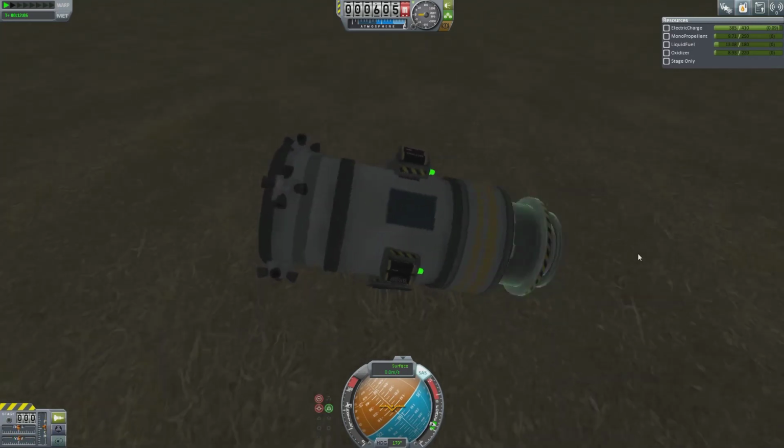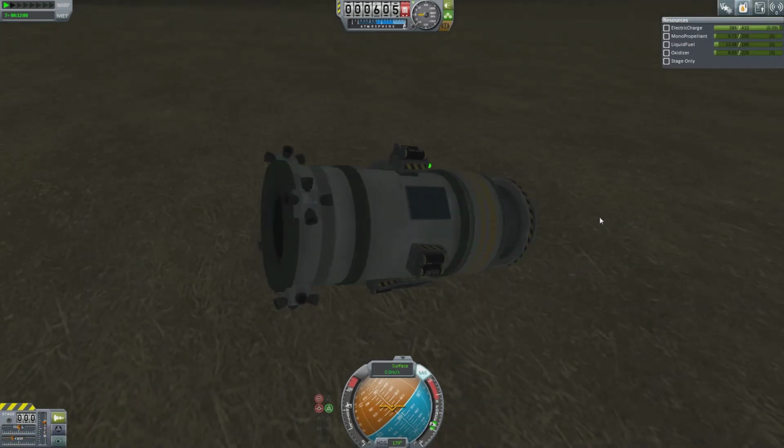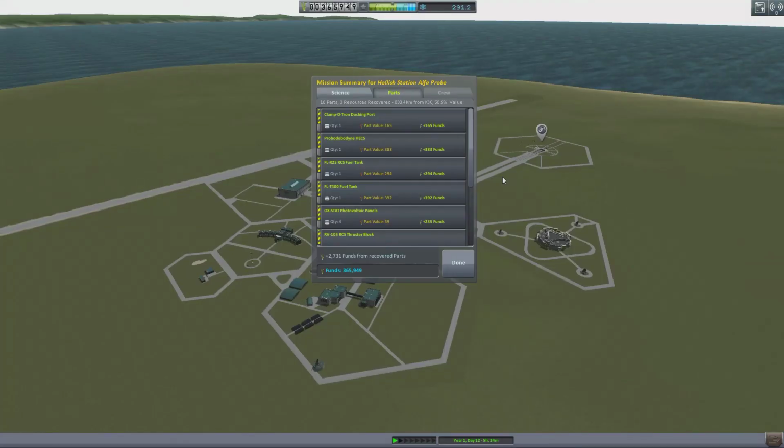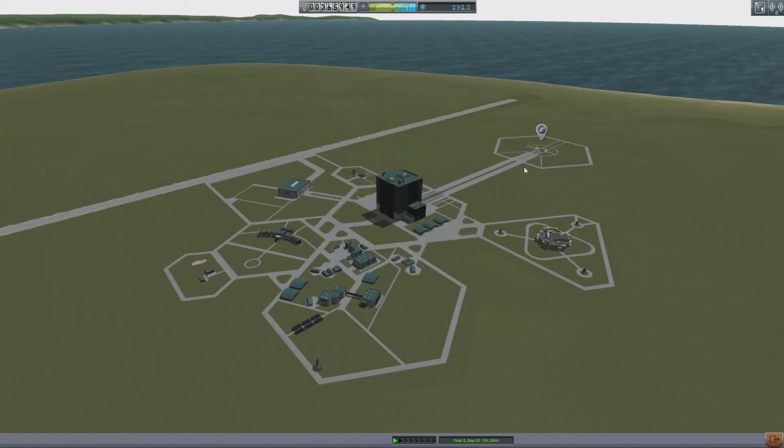You know what? I managed to slow it down so only the engine blew up. We're going to be able to recover some parts from that. Let's see what we get. Okay, so it wasn't much. 2.7 thousand in funds back. That's okay. That's done. But there we go.